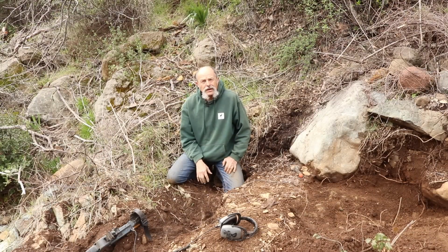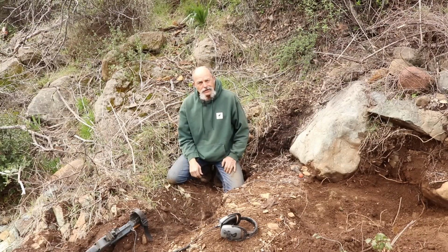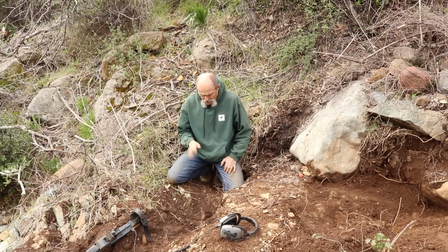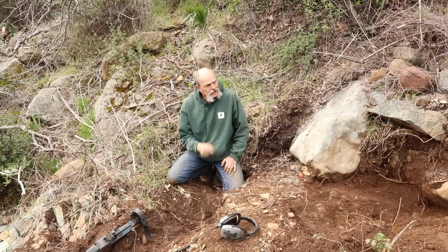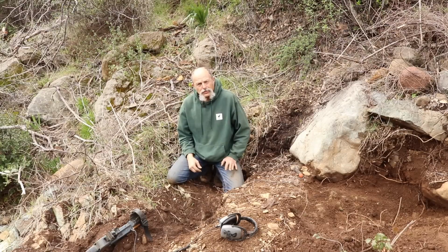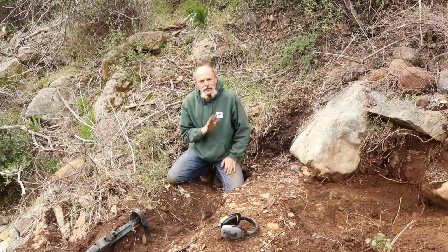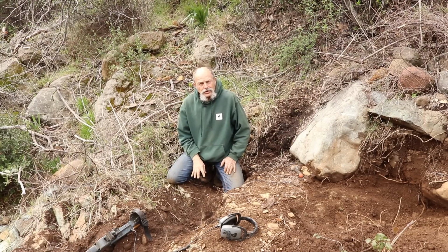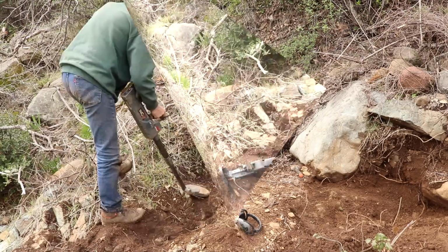Right here, I have a maybe target. It kind of reads one way, doesn't read the other way. So what I'm going to do is I'm going to throw the mic in the headphones. We'll go over it, see what you think. And then I'm going to have Kellen go over it with his gold cruiser to see if it can pick it up. See if this is mineralization or it's just a small piece of gold that I can't quite reach.